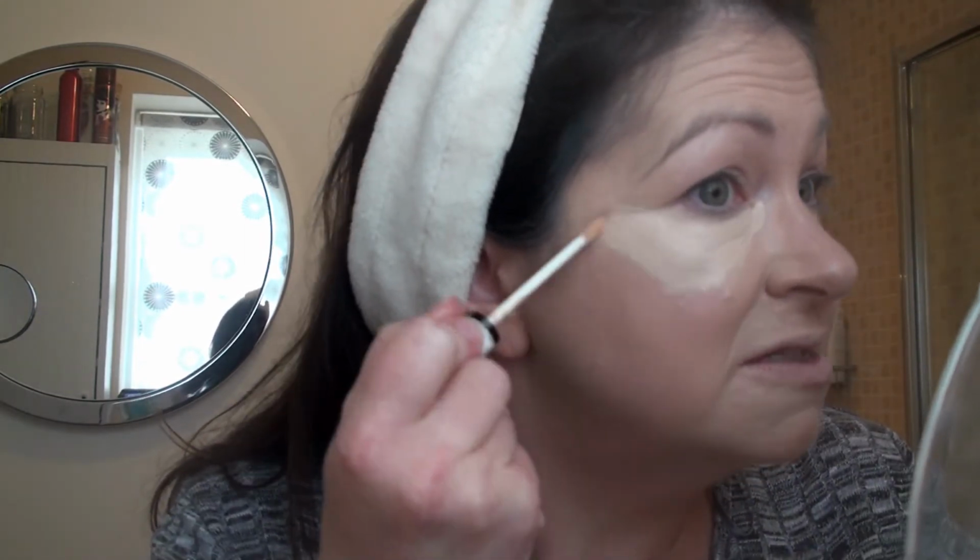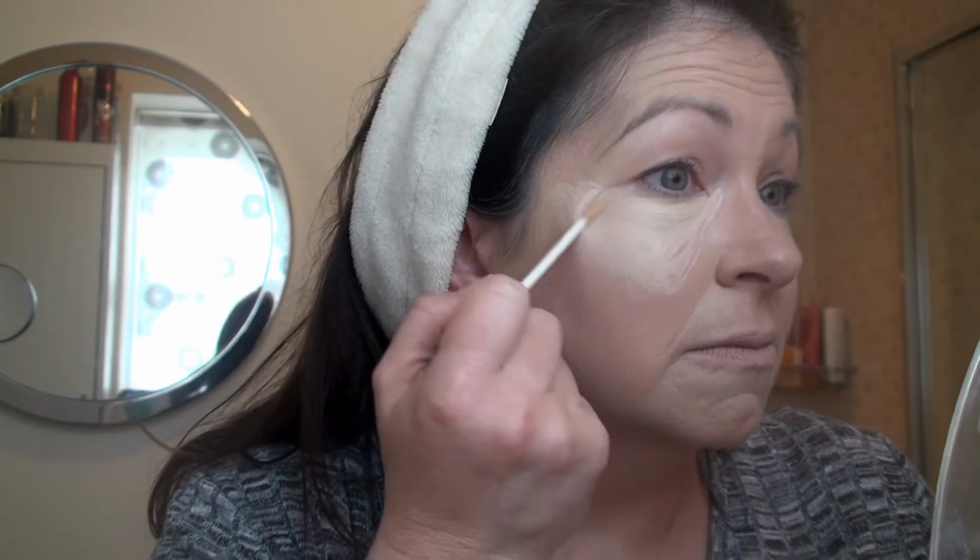Now, I don't know if you can see, but on my nose, that foundation is not blended in hardly at all. Yeah, I don't like that foundation at all, if I'm honest. It's not something that I would be repurchasing. I'm having to use quite a lot of concealer here to cover up my red cheeks.